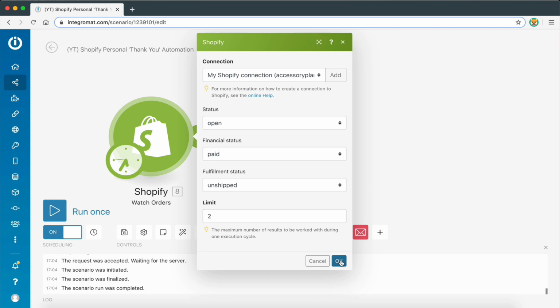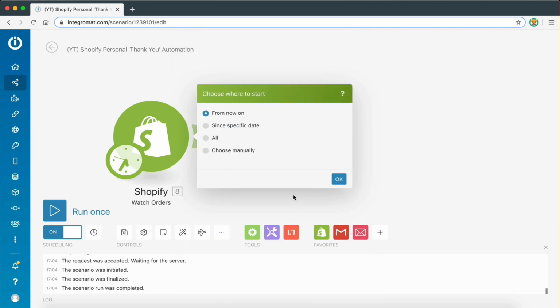So right when the order is placed, I'm going to click OK and choose where to start. I'm going to do from now on, right? From now on, any order that is placed, this scenario is going to be executed.